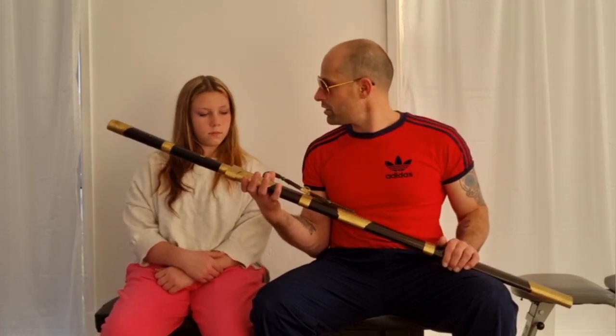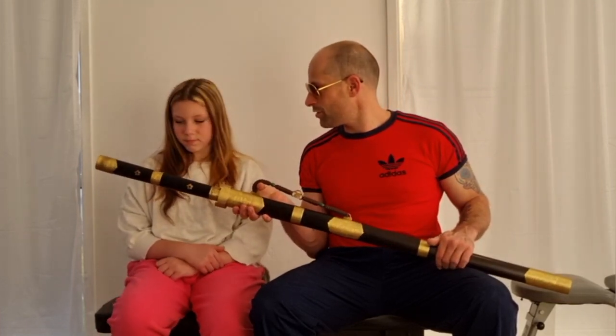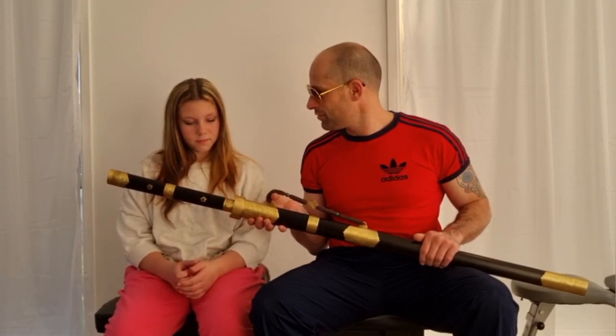So, anyway, would you like a sword like this, or maybe even this one yourself?